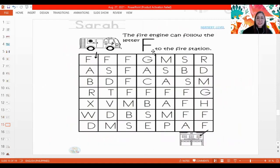Now for the next page, we have to help with the fire engine. Follow the letter F all the way to the fire station. So for this worksheet, you will be needing your dabber, okay? But let's start with our name first. Let's trace the name using our marker.